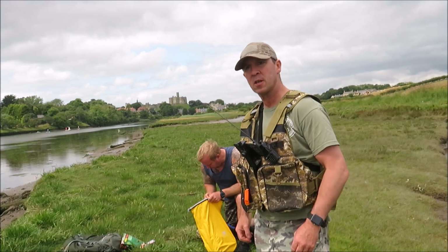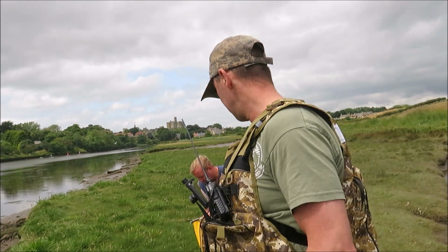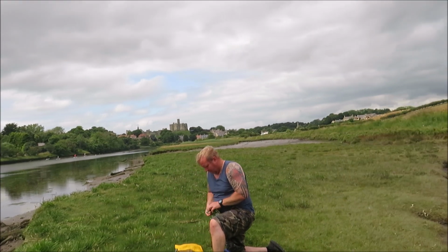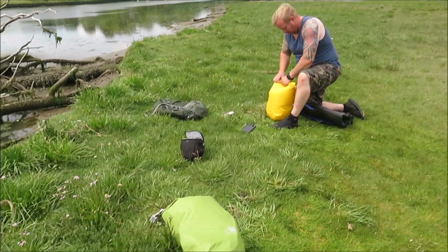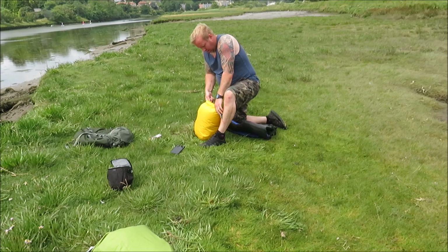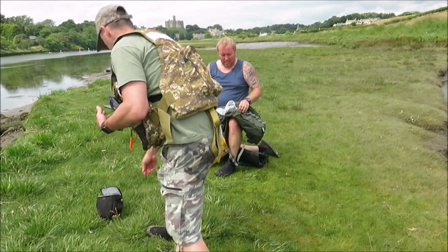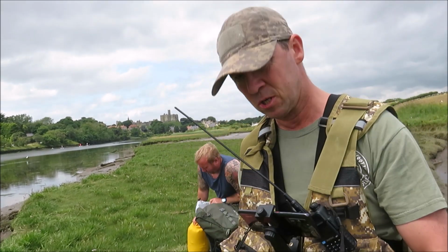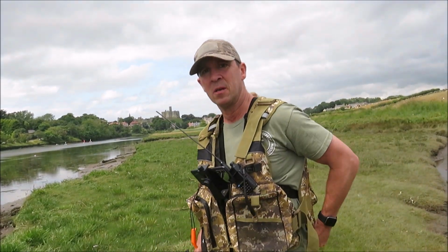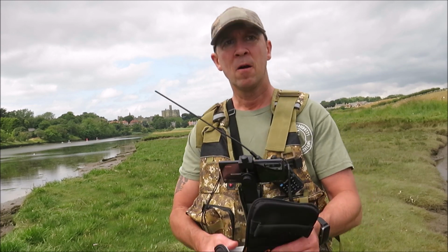So I'll just tidy up here, the sun's starting to come out now. I'm going to tidy up a mess, which you can see. Wherever we go, we don't leave a mess. Everything's away. All the empty packets are in that dry bag. John's got his empty packets in his dry bag. If you do come across any rubbish along the way, just put it in the bag and take it away. You shouldn't have to, but that's what we do.